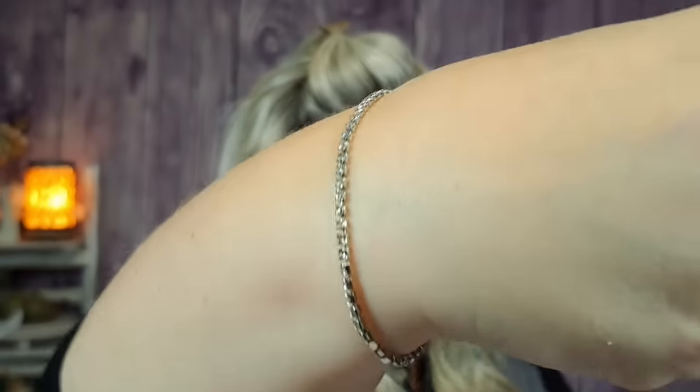I don't even know if you could see them there. Anyway, let me show you on my fingers. You can see it's nice and sparkly. And how much did I say this was? $1.07. But I like this adjuster because I have bigger wrists. But that's what it looks like.